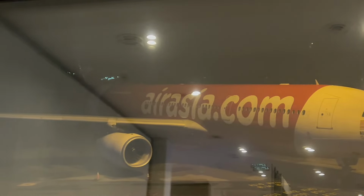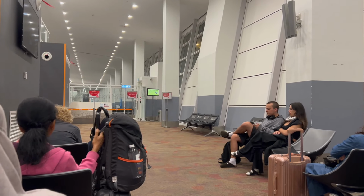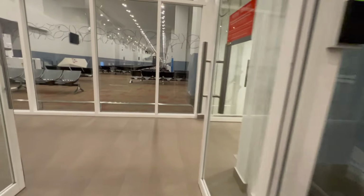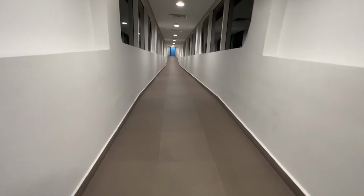AirAsia X has a few different layouts of these, and mine was on the more common Type A configuration, with just 2 rows of premium flatbed cabin. One of the other layouts is on an ex-Philippine Airlines plane and has a significantly better hard product in both cabins. Boarding started and I raced forward to utilise my fast pass and get maximum bum-in seat time in my premium flatbed. This A330 is in a dense configuration with almost 400 seats on board.